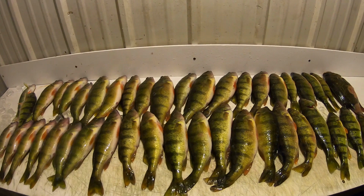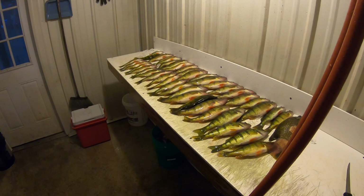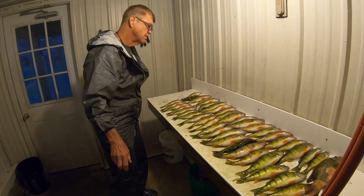As you can see from our second day catch, we were still able to stay on the fish, and we caught some really nice jumbo sized perch to add to the fish fry. Stand over here, Don, I'll get you in there. Lots of filleting to do here, boys. Cool.